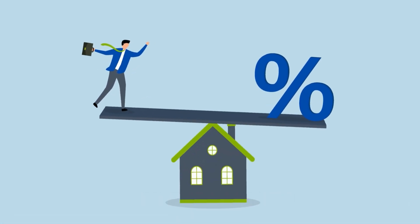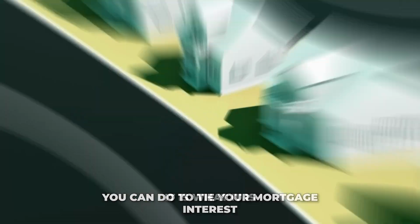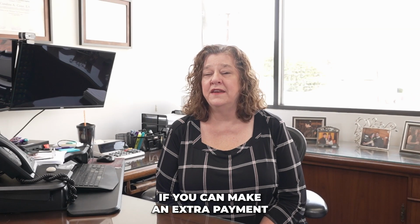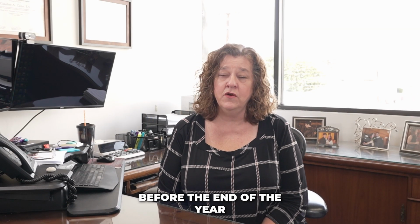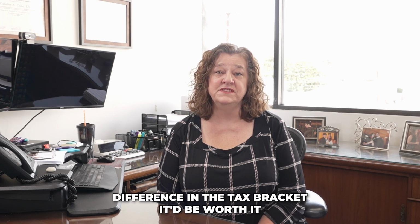Mortgage interest, there's not a lot you can do to time your mortgage interest. It is when it is. If you can make an extra payment before the end of the year, you might be able to get that interest in this calendar year. If that makes a difference in a tax bracket, it'd be worth it.